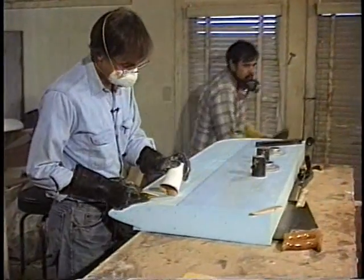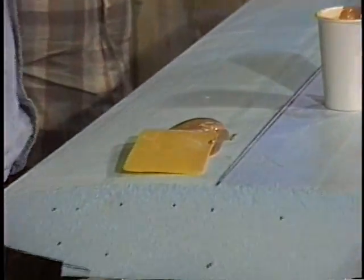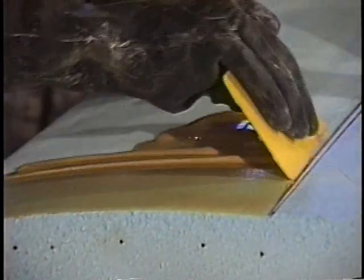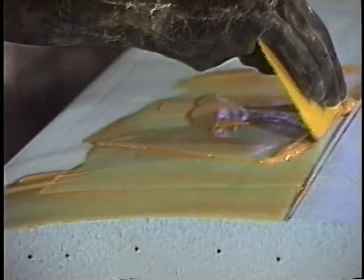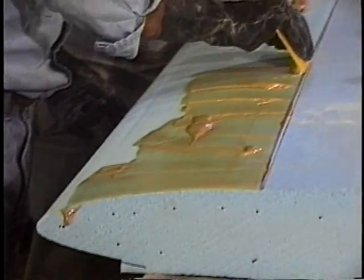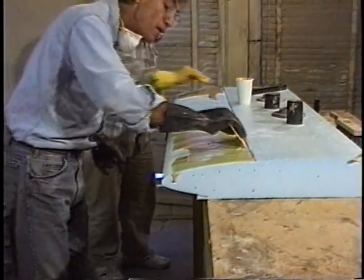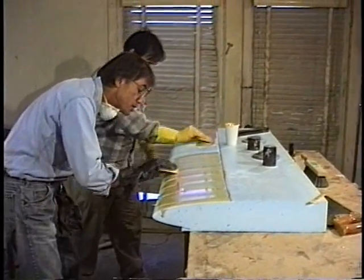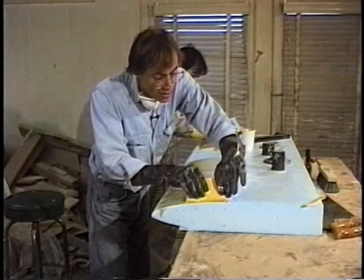Looking good. The idea, let me get this mask off here, I don't need it now. The idea of the microballoon paste is that it fills the little voids in the foam, the little holes in the foam, and keeps the epoxy that we're going to put over it when we lay up the fiberglass from being absorbed by the foam. Max, want to go ahead and start on some of that next? Here's a squeegee. And I have a technique that I like to use on this kind of stuff. I put it on in one direction and I take off the excess in another direction.